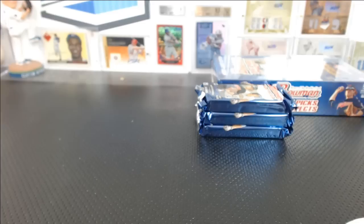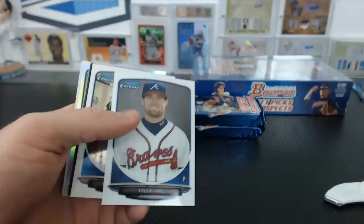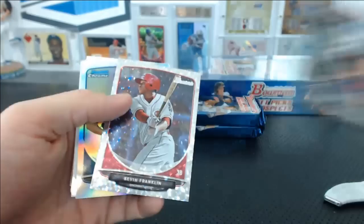And Heritage comes out on Friday. I'm hearing Heritage could be really good. The word on Heritage is that it's kind of not very easy to find. Might be a little short printed. So that could be cool.